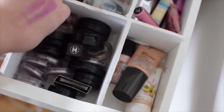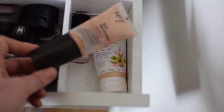Push Cosmetics. I'm not going to go through them all. And then in here, I keep some of my liquid highlighters.